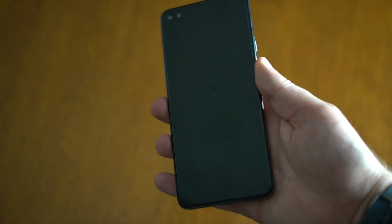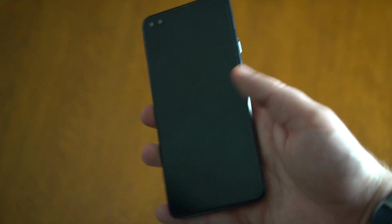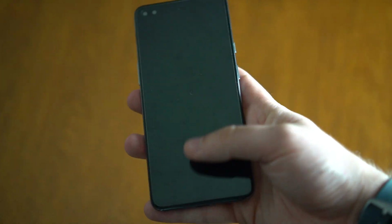You might have noticed we didn't talk about the fingerprint sensor, and that is because this phone has an in-screen fingerprint sensor, and it's really good, it's really fast, and I really like it, and it's pretty much that simple. When I was working with the Motorola Edge, the sensor was a little bit slow. So this fingerprint sensor is very fast, and I very much enjoy that.